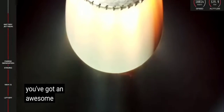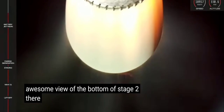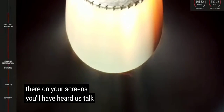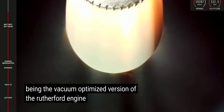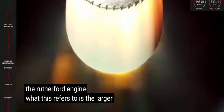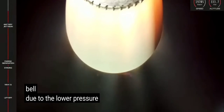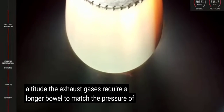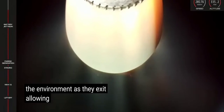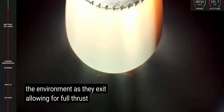You've got an awesome view of the bottom of stage 2 there on your screens. You'll have heard us talk about this being the vacuum optimized version of the Rutherford engine. What this refers to is the larger nozzle bell. Due to the lower pressure at this altitude, the exhaust gases require a longer bell to match the pressure of the environment as they exit, allowing for full thrust utilization.